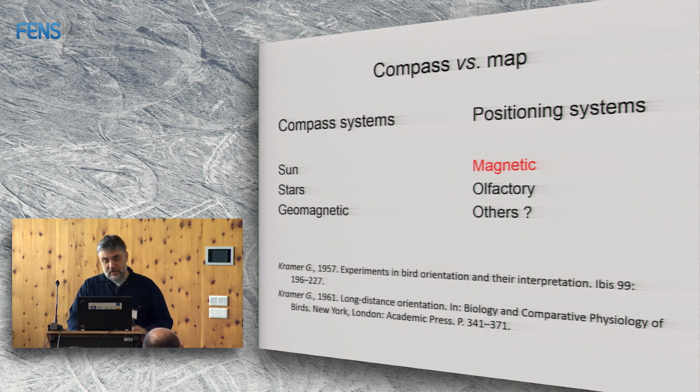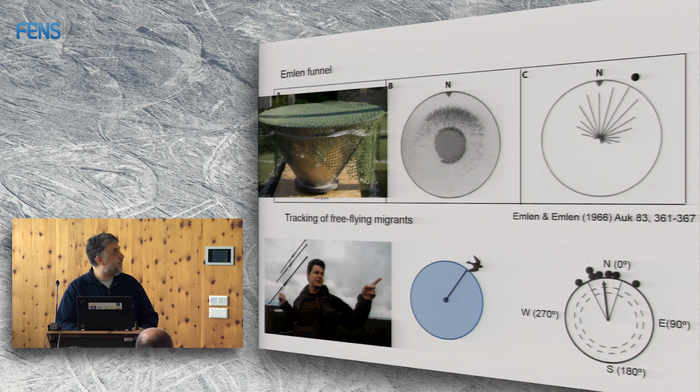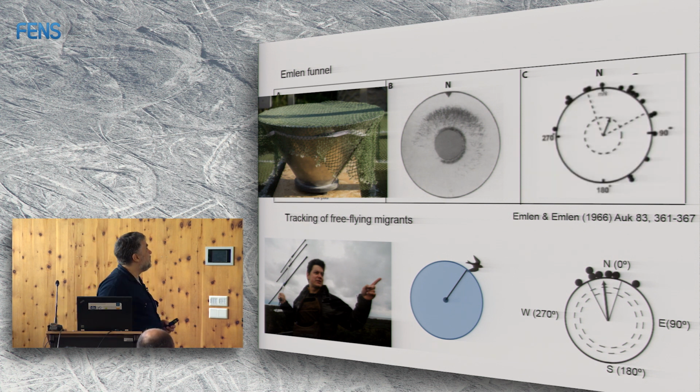I'm going now to present the available data that suggests that at least some songbirds do use the magnetic map. But at first I'd like to say a couple of words about the methods.